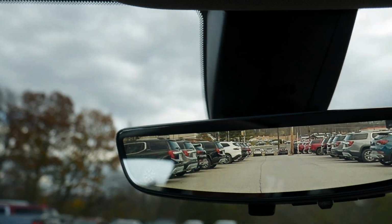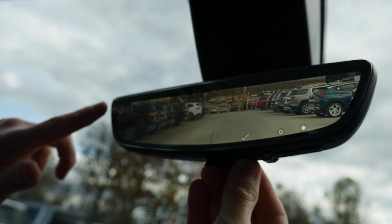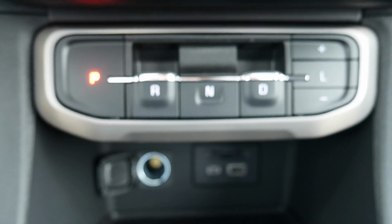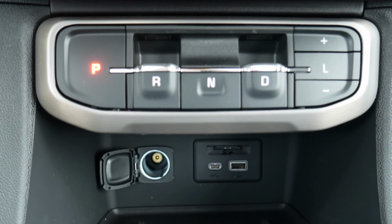It's not something you see often. And if you click this button, you can see that up here, it goes to different things that you can toggle, like going up or down, brightness, zooming in or out. Let's say you have a bunch of stuff on the inside of the vehicle in the back and you can't really see it all that much. It also just looks incredibly cool.